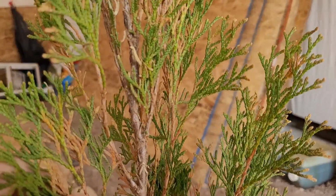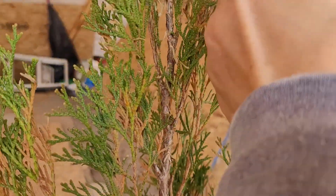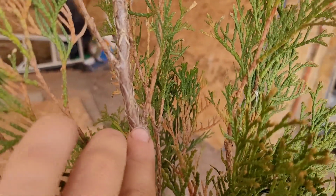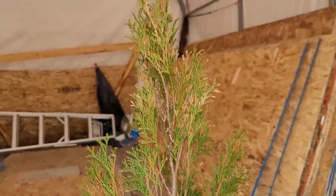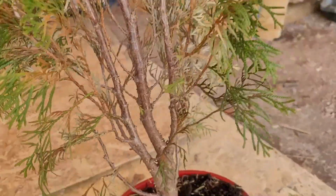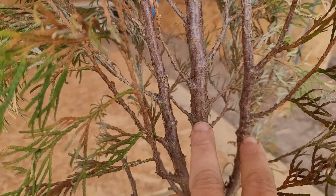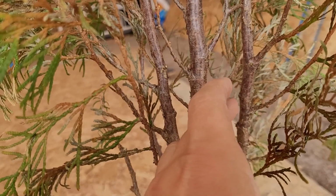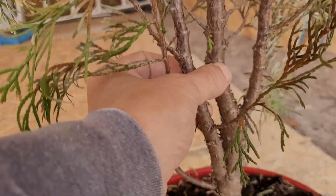There's a few, like this branch here, and this one, and this one too, that would make a natural new leader if I bring the top down, which I probably should. And then I have to make the big choice on these branches. So I left all of these inside branches on here because I can't make the decision on which branches to keep.